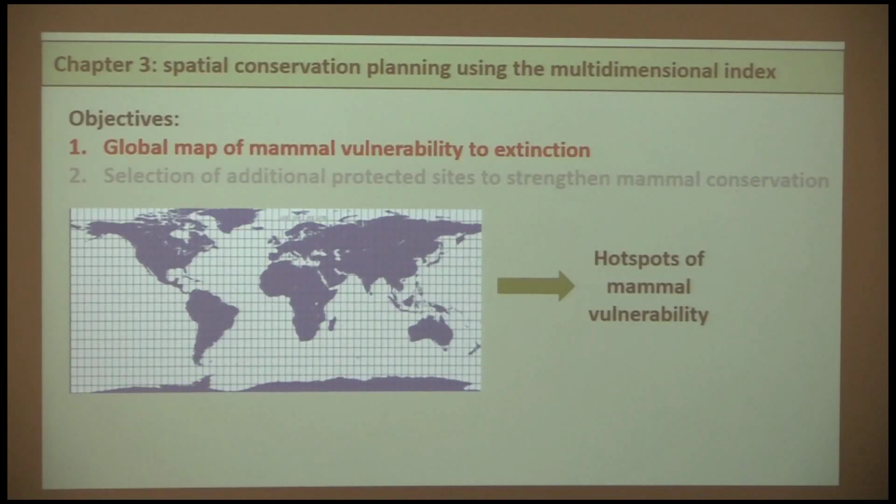And I will calculate the total index of vulnerability as the sum of the index of vulnerability of every species occurring in each cell. In this way, we can identify hotspots of mammal vulnerability, and we can compare them with hotspots emerging from other similar studies, for example, hotspots of threatened species according to the classification system of the IUCN.